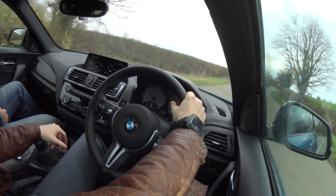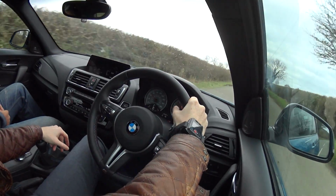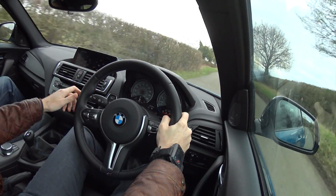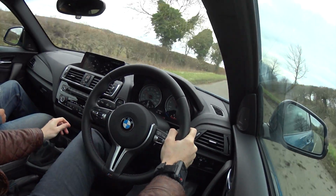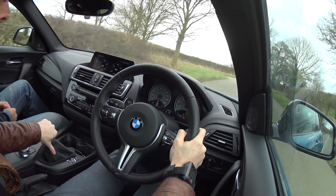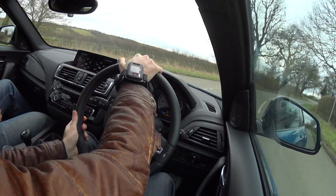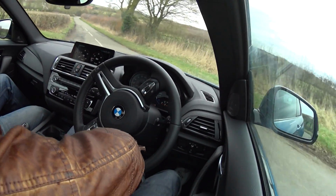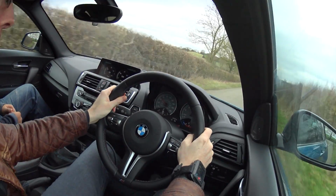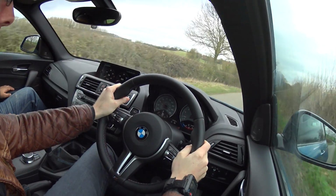A lot of you are going to say, well, you know, but DCT, it uses the power more efficiently. But ultimately, what I thought an M car was about was about being raw, and about the emphasis being put back on you, the driver, not just the car doing all the work. I mean, listen to that sound. Fantastic.